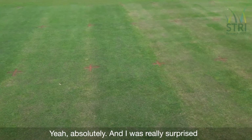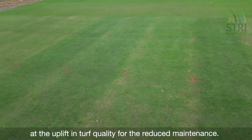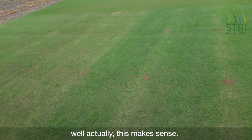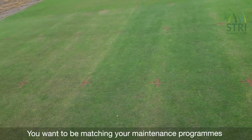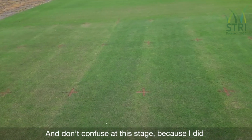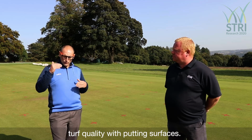Yeah, absolutely. And I was really surprised at the uplift in turf quality for the reduced maintenance. But then I started looking at it and thinking, well, actually this makes sense. You want to be matching your maintenance programs to the amount of growth you have.